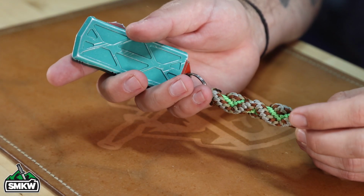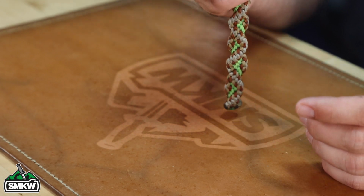I still love this lanyard right here, made for me by Bladed Ginger. He did a great job on that.